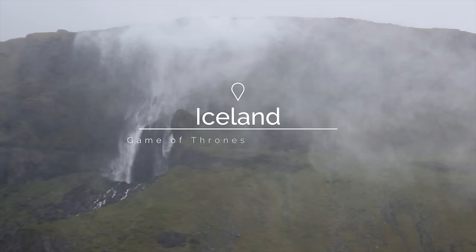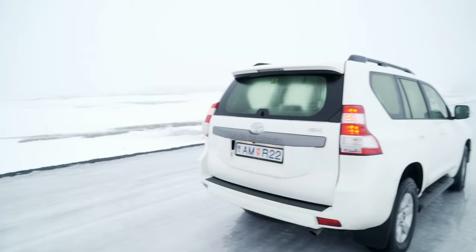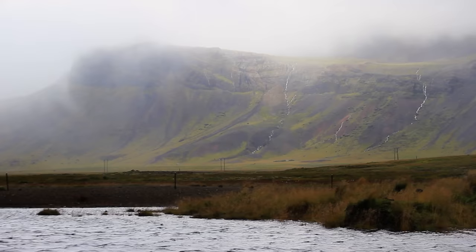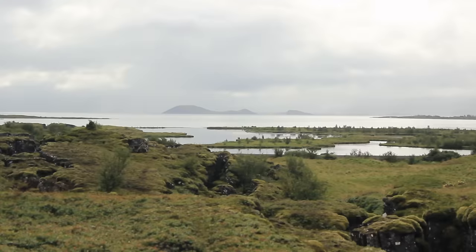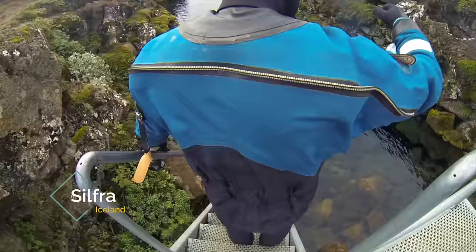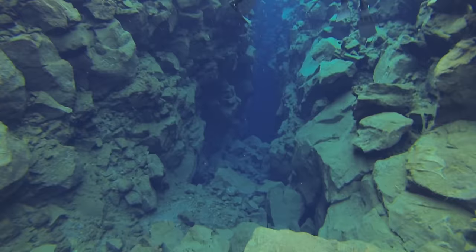To portray the inhospitable tundra north of the wall, the producers chose to film in Tingvellir National Park in Iceland, just a short drive out of the country's capital, Reykjavik. It's home to some of Iceland's most stunning natural wonders, including its largest lake, which sits atop the continental rift between the North American and European plates, which you can actually scuba dive down into. The visibility is incredible, but the water is freezing. So if you're gonna do that, good luck getting into the wetsuit.